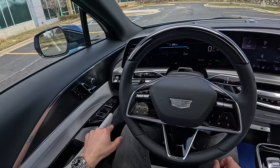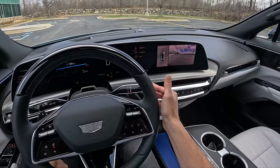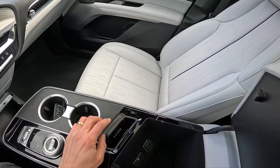Your gear selector is right here on the stalk. You pull in, and up or down to go in reverse or drive. And you push this button on the side to put it into park. Lots of storage. Here's your wireless phone charger. There's a bit of a pressurized element in there that keeps it nicely squeezed, so it's always charging.